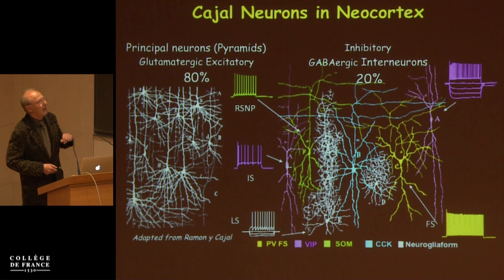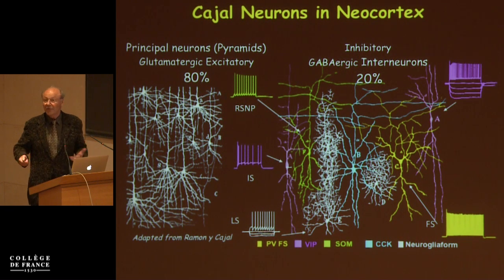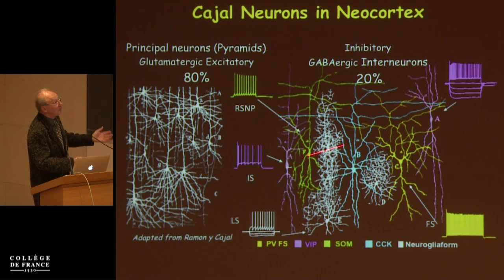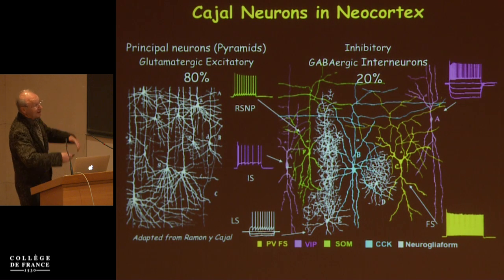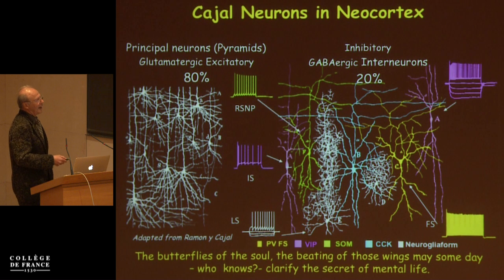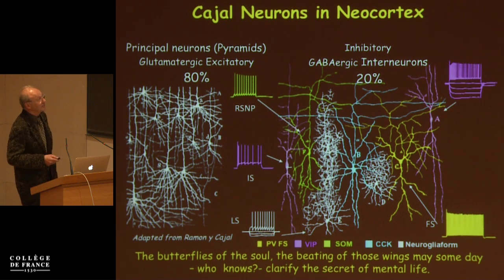This next slide, you know, is Cajal. Cajal was really the first one to do something interesting in the brain. And still today, that picture has been shown in so many places. So I just want to show that in these interneurons, I like this quote. He said that the neurons are the butterflies of the soul. The beating of those wings may someday, who knows, clarify the secret of mental life. Well, it will take many centuries, I suppose, before we know the secret of mental life, but why not expect that?